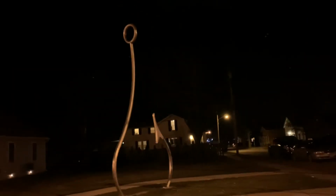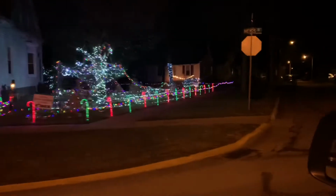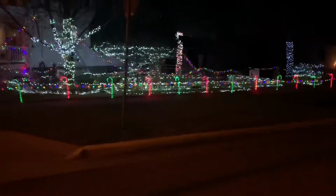Has nothing to do with Christmas. But it's caught our attention too. But it's pretty cool. A big giant fish hook. It's caught our attention. Yeah. It's a good one. I'm hooked on that art. Yeah. The scale model roller coaster. All right. Looks pretty nice.